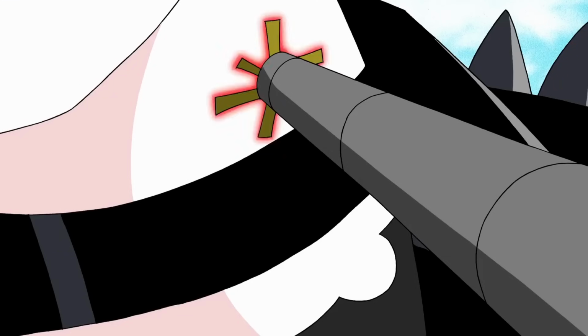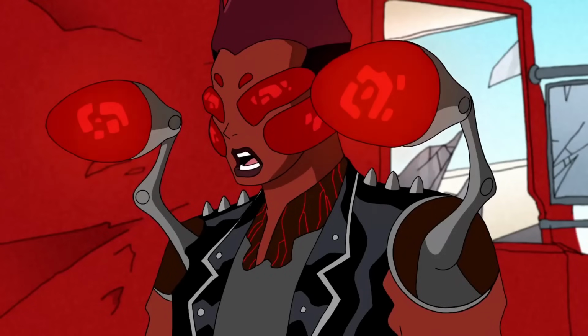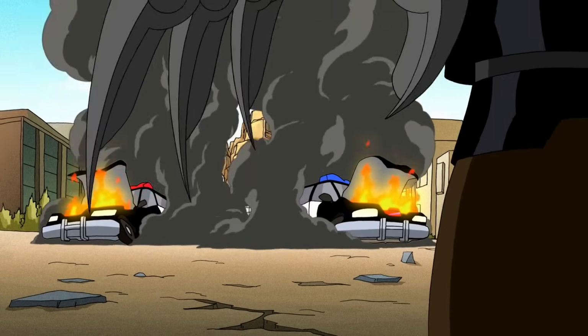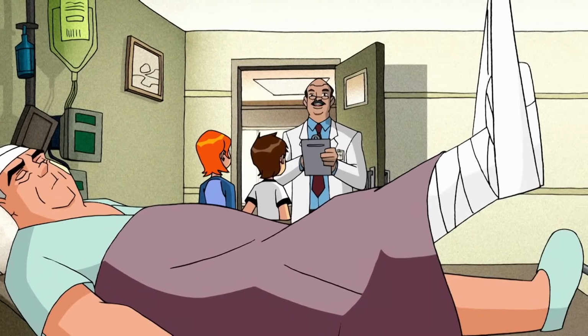Meanwhile, Rojo awakens and merges with the damaged drone, transforming into a formidable cyborg. She embraces her newfound power and begins a dangerous crime spree, easily overpowering the police. At the hospital, the doctor assures the Tennysons that Max will recover with rest.